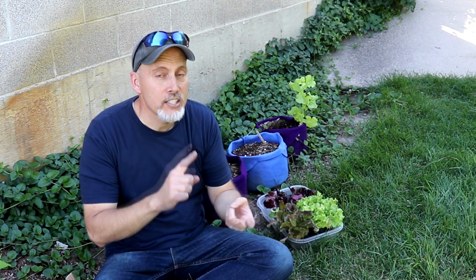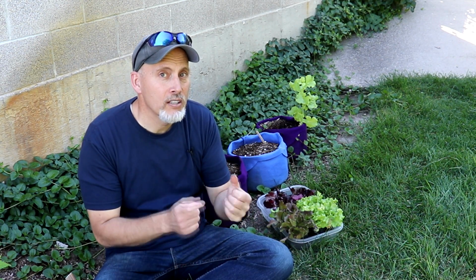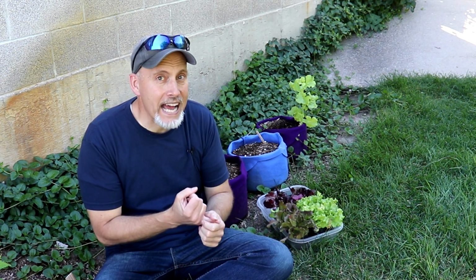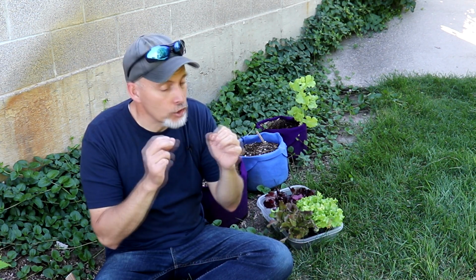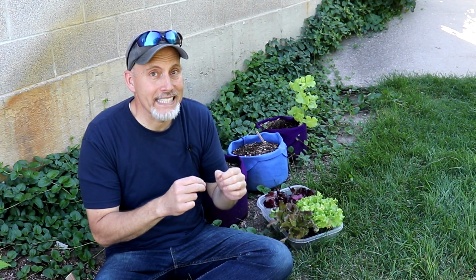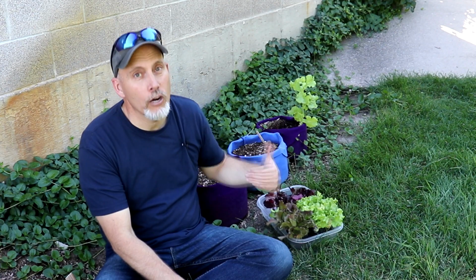So lettuce, spinach, collards, kale, mache, endive, Swiss chard, all of those kinds of leafy greens are still going to do okay this time of year. Again, early in September, as quick as you can, get those guys planted, and you should be able to still get a nice harvest of fall crops and even into the winter for those.